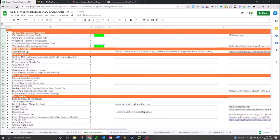So you do have competitive authority. You have commercial keywords. You are ranking for keywords, and you're currently not running Google Ads.